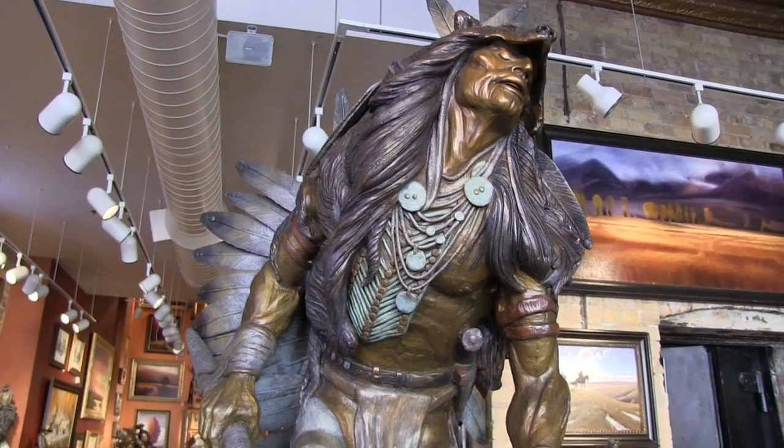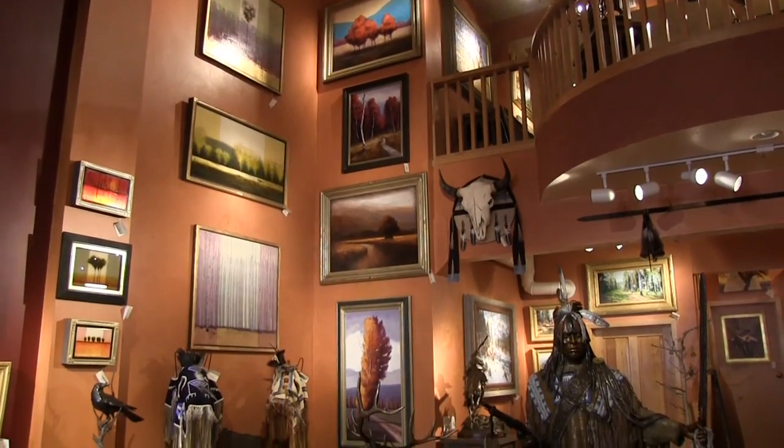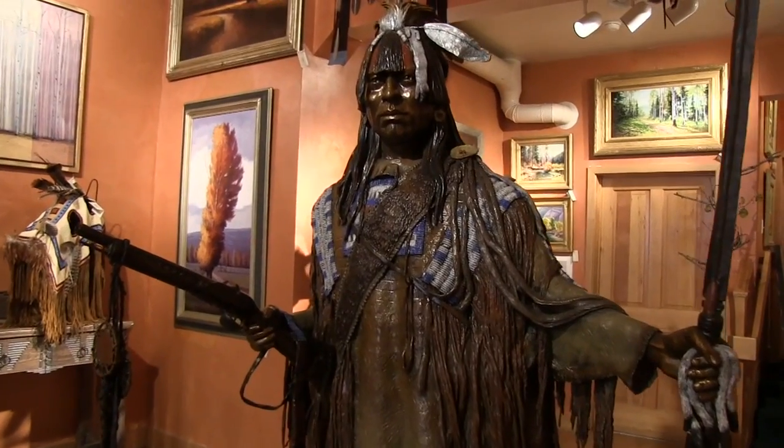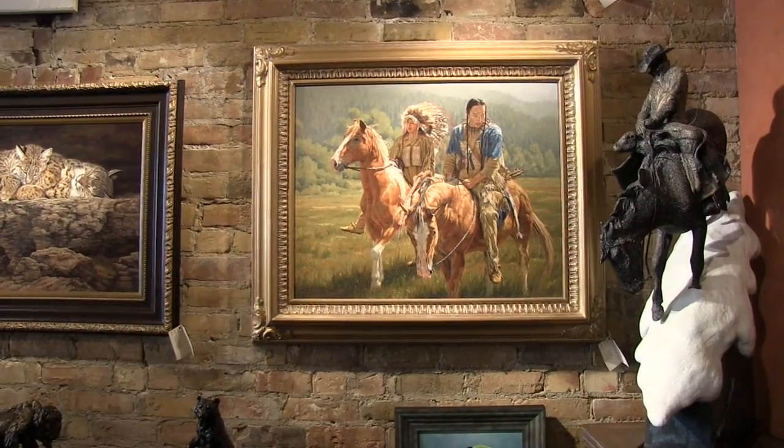Thanks for having us. Thank you. This is quite an operation you have here. Tell us about it. Well, we're real proud of this gallery. We've got a location here in Park City that has been here going on 15 years. One of the things that we specialize in is monumental commission bronze work. And we sell more Western bronze and original paintings than anyone else in the state, generally speaking.